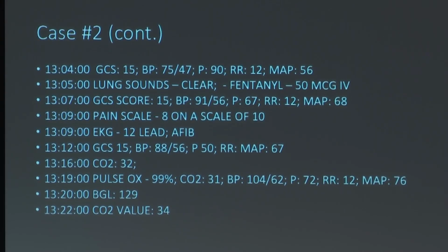Interestingly enough, possibly by treating her on the way in with high flow oxygen, and with nitro and pain meds, you may have converted what was going to be a transmural infarct to just a subtransmural infarct or an STEMI.